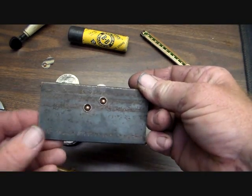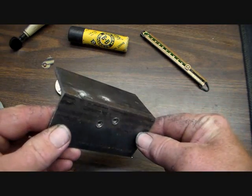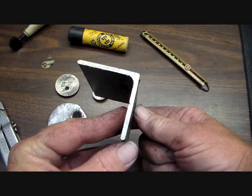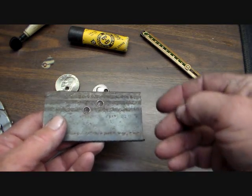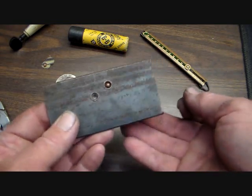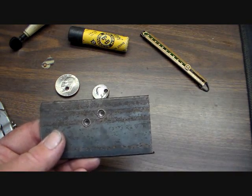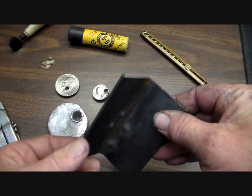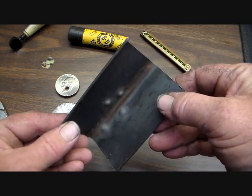And this is 2 shots from 2 different BBs, and this is 1/8 inch mild steel angle iron. When I shot the first one, it actually stuck and lodged in there. And then when I shot the second one into it, it popped the first one out. So it didn't quite go through, but you can see it put a heck of a dent in the back, a couple of dents there. Came close.